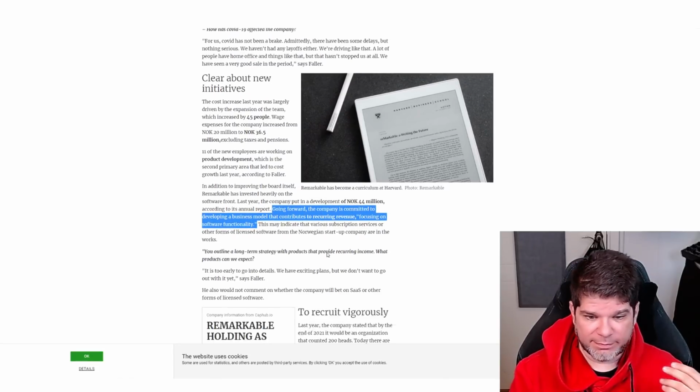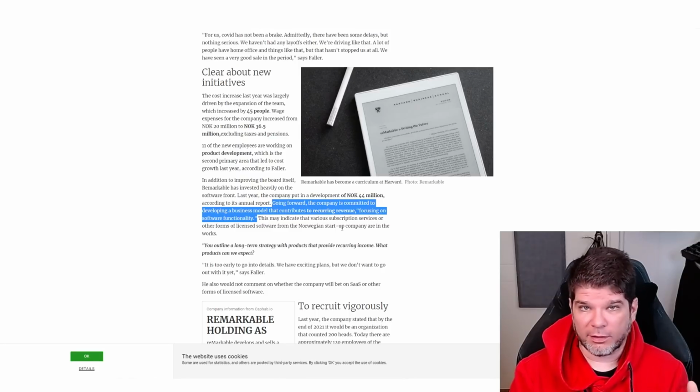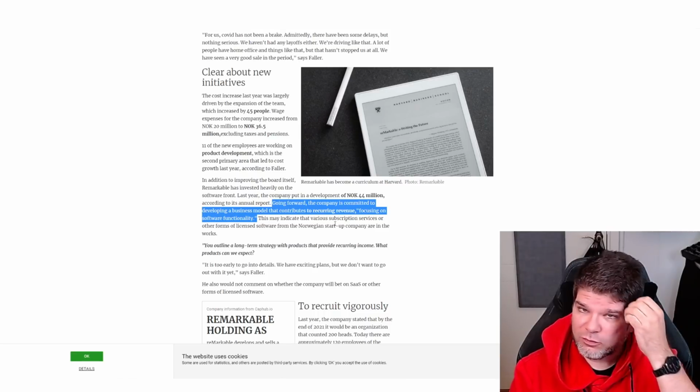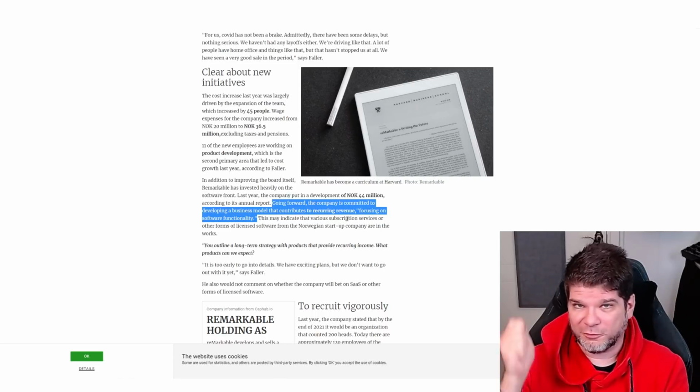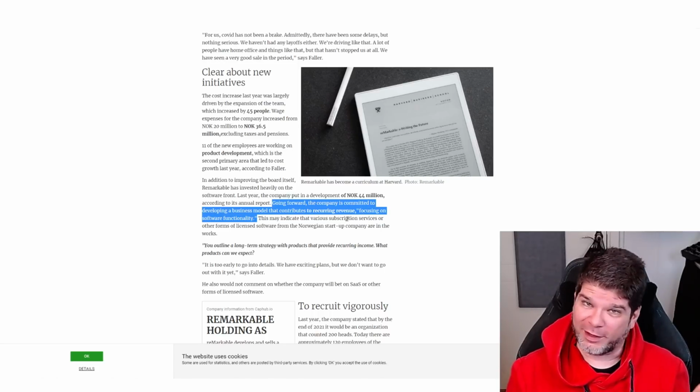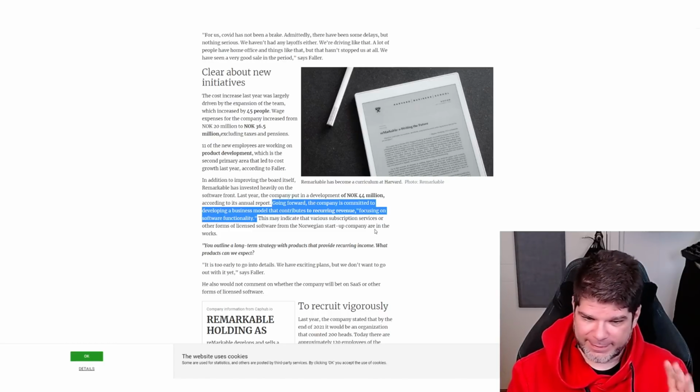But for me, this is a big alarm bell. Recurring revenue, focusing on software functionality. And I didn't want to cover this initially when it came out. I read the article and it was just like an orange alarm flag. It was not red yet, but it was really screaming orange. And I kind of put a pin into it and waited with this article.